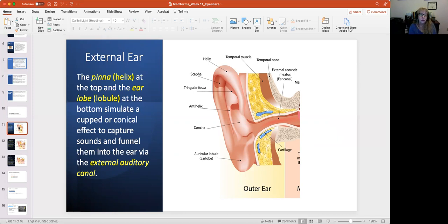There's the external ear, the pinna or helix, which is this outer part of your ear, where your earlobe is, where you put your pretty earrings, okay? And it is shaped like a cup, or conically, like a cone, all right, so that it can capture sound and then funnel it into the external auditory canal.